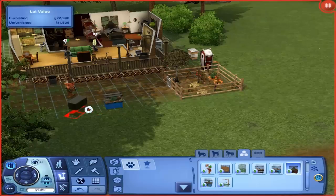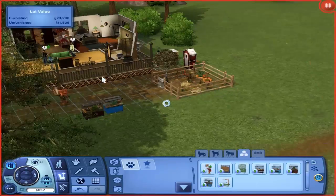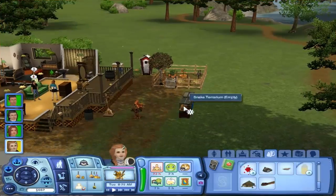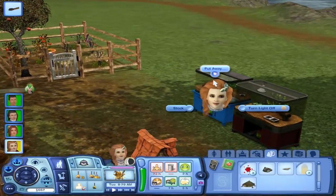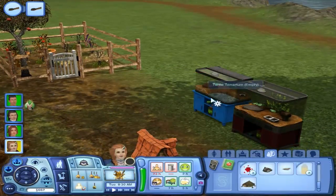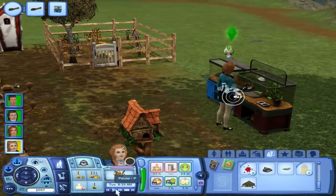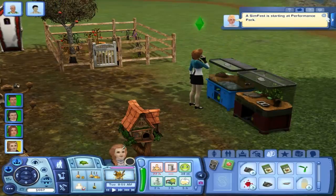Our outside of our house is starting to seriously look terrible because we are just having so much going on out here, but it's worth it. I'm gonna put away our snake. We're gonna put away our turtle. Yay. Now we have little animals. The outside of our house is just crazy. Honestly.